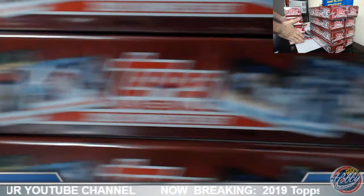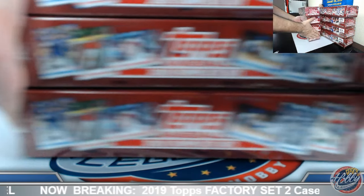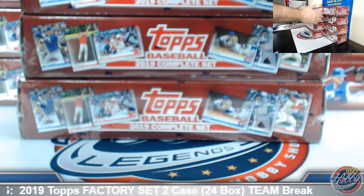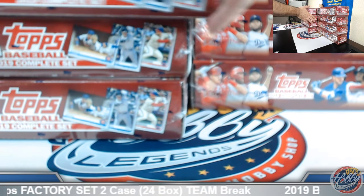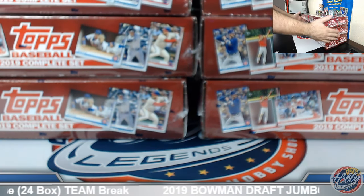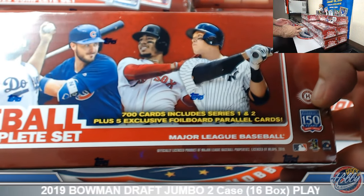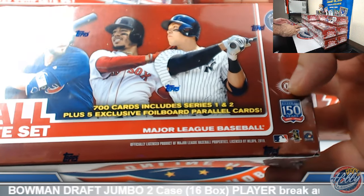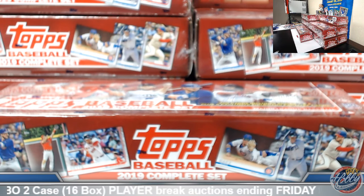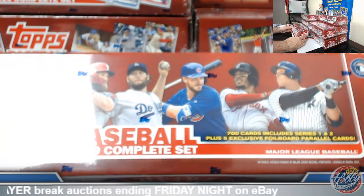Okay, let's set these guys aside over here. We'll do two stacks. A little trifecta stack. Now we'll do this way. Alright guys and gals, there they are. Foil boards are what we're chasing here, so we'll crack these and take a look at what we're getting. Let's take a quick roll call, as we said, so we know where we're at.